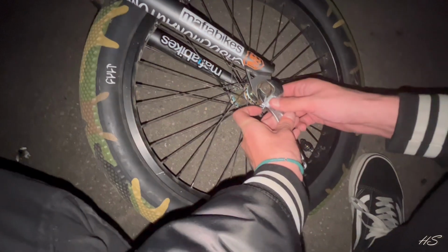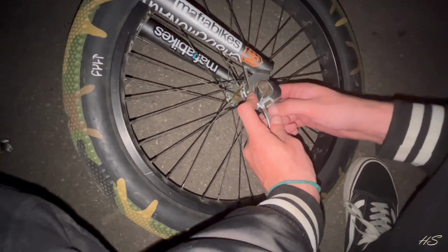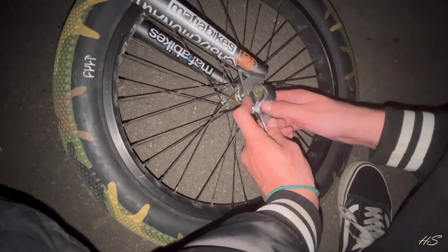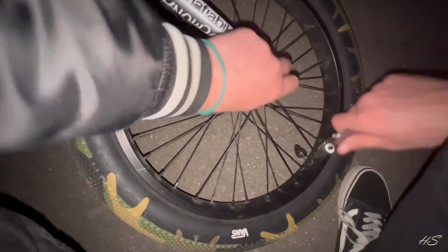No, definitely. I managed to get it so tight. There it is. Oh no, it just slipped off. It did move, but it's still pretty tight. I was gonna say, that's how much again. I did break it loose. This wasn't loose enough to do by hand.